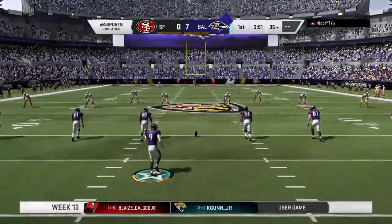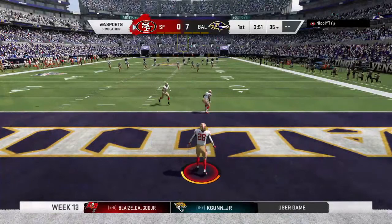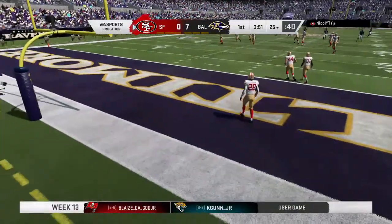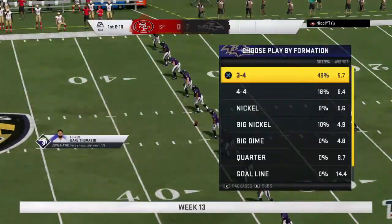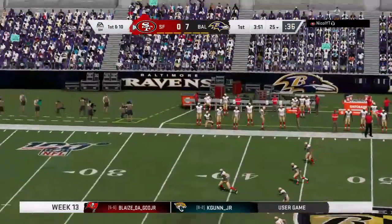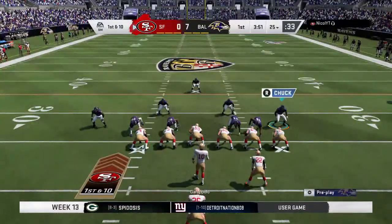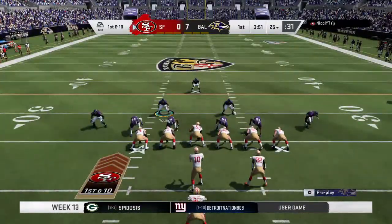Tucker now to kick it away following the touchdown. And this will not be returnable. It's out of the back of the end zone for a touchback. The 49er offense set to get this drive underway. And on the first drive, 3 and out.